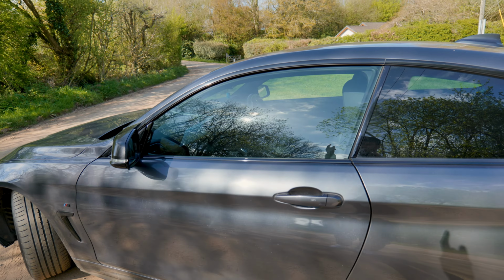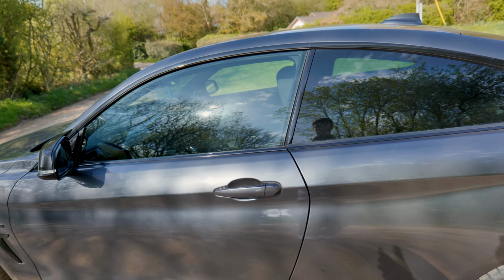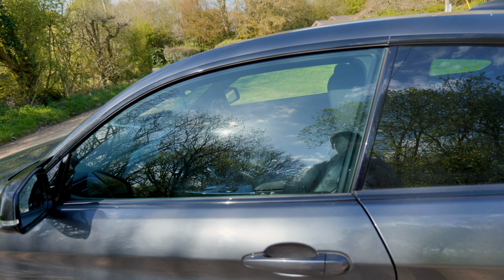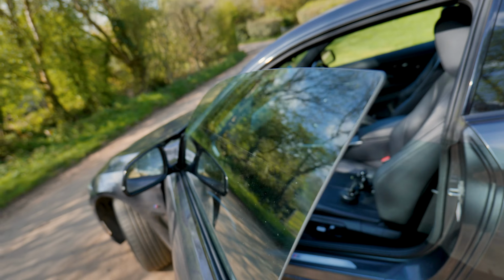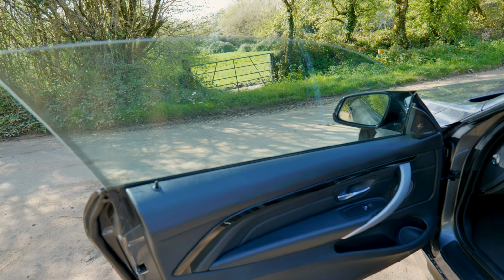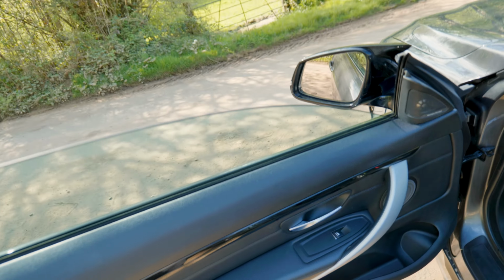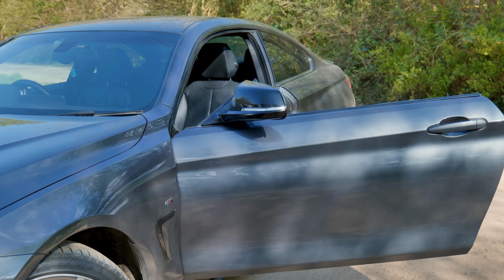So the second cool feature about the BMW 4 Series is the rimless windows. Look at this. So this is a really cool feature that stood out to me, and it's one of the reasons why I went with this car over a 3 Series, because the 3 Series doesn't have this feature. And if you open the door, as you can see, the windows are rimless, which I think looks really good. I think it looks even better when the windows are down. Yeah, I just want to say I'm a massive fan of the rimless windows.